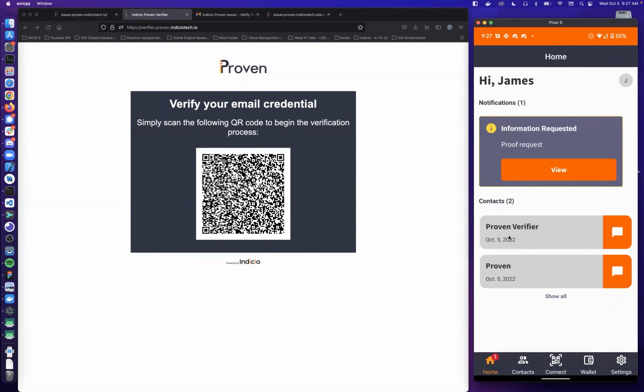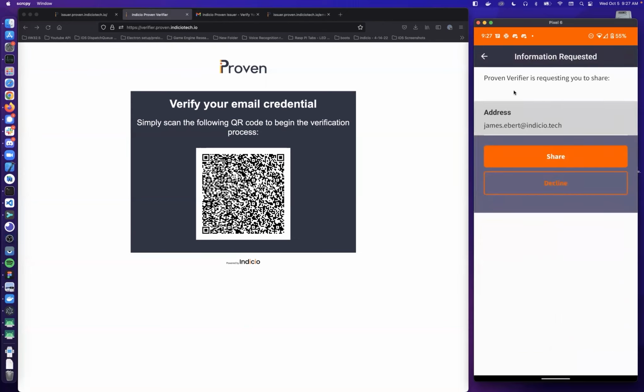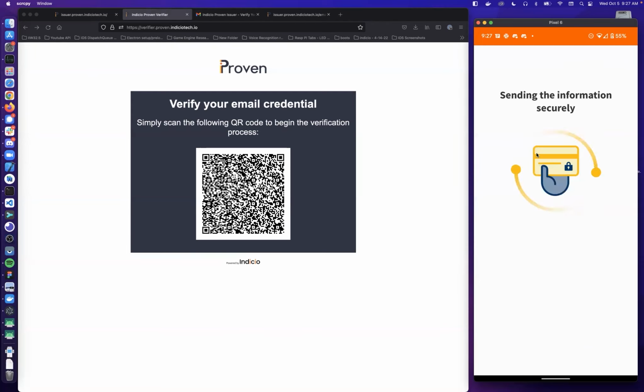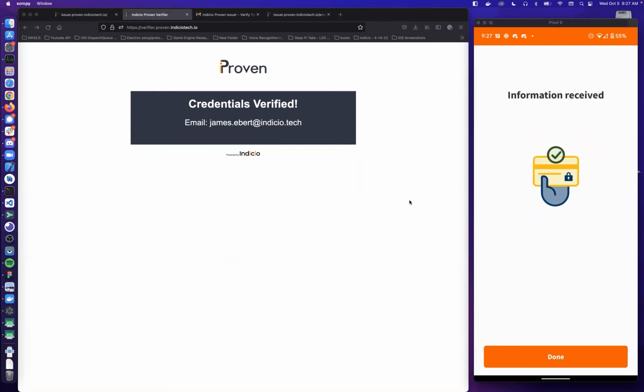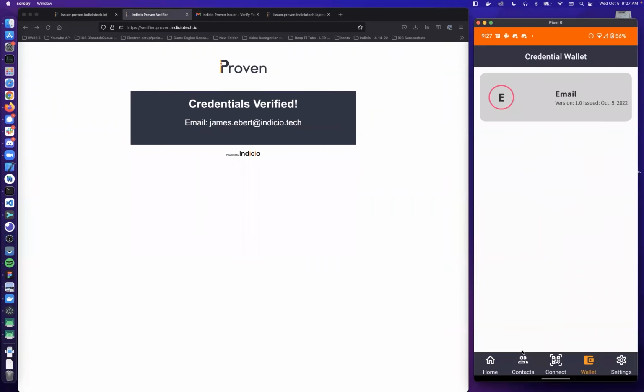And we can see that I have the Proven verifier as a contact, and some information has been requested from me. So the Proven verifier is requesting that I share my email address that has been validated by the Proven issuer. So I'm going to go ahead and share that. It's being sent securely over. And we can see that the credentials were verified, and we get a confirmation on the Holdr side of things that the information was received. So that is the primary workflow that is the bread and butter so far within this SSI ecosystem.